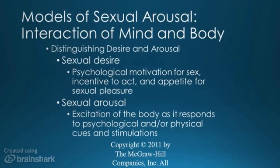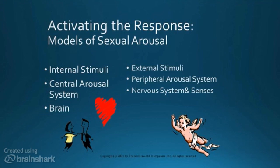Basically, the models of sexual arousal are an interaction of our mind and our body. Distinguishing desire and arousal would be the difference between desire and becoming aroused. Desire is the psychological motivation for sex, the incentive, the appetite for sexual pleasure. And then arousal is the excitation of the body as it responds to those psychological cues, as well as the physical stimulations. And this slide just shows on the left the internal stimuli, the central arousal system, the brain, and then the external stimuli, the peripheral arousal system, our nervous system and senses, and how it all together works to activate our sexual response.